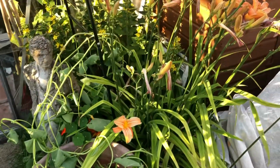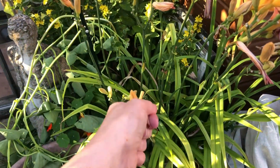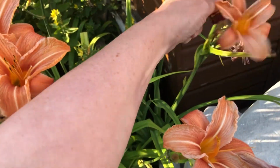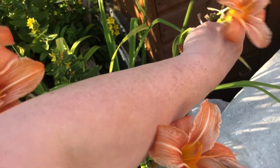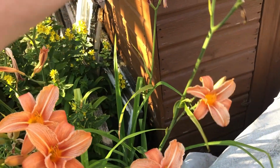Okay, so these are my daylilies, which have been really beautiful this year. I keep deadheading them all the time. Seems to help with the growth. Everything wants to grow to seed, so if you can deadhead it as much as you can, you'll get more and more flowers.